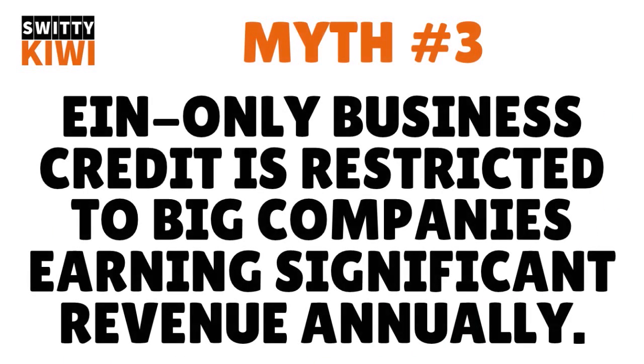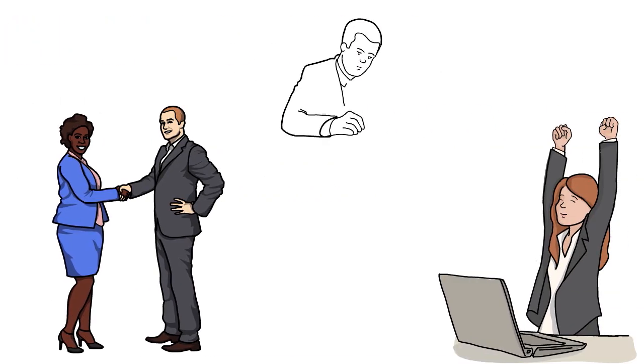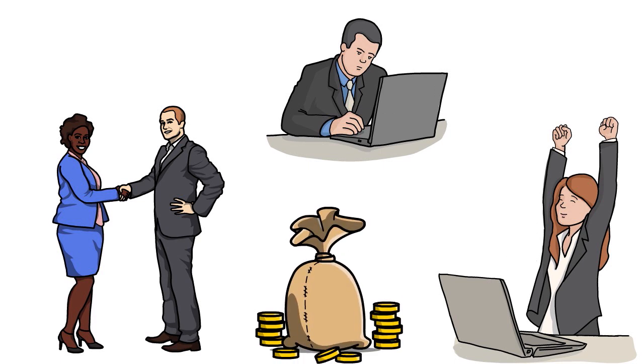And the third myth is that people believe that there is some kind of restriction around EIN-ONLY business loans. Again, this is just a myth. There is no restriction. You just got to know how to play the game. You don't have to be making millions of dollars every year in revenue to qualify for that. No, you have to know the rules of the game.